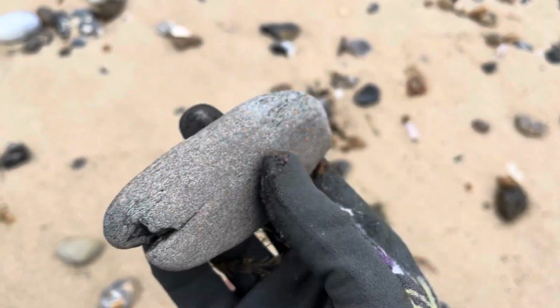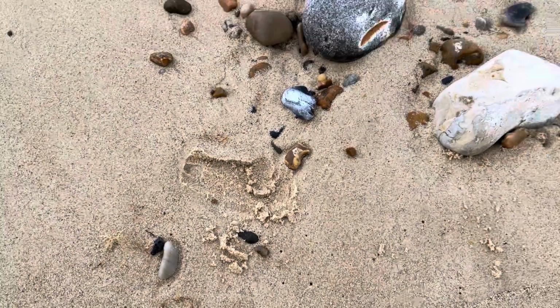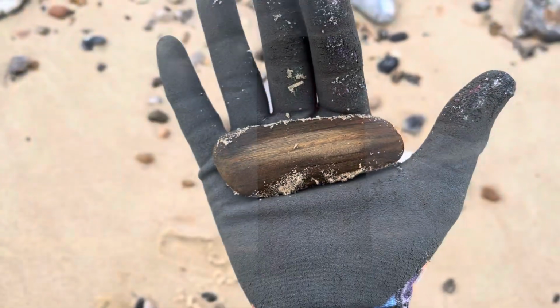Smart. Happy with that. Just had this nice little bit of fossil wood. There's the imprint she left. Absolutely beautiful. I do love this stuff. The variety is amazing.